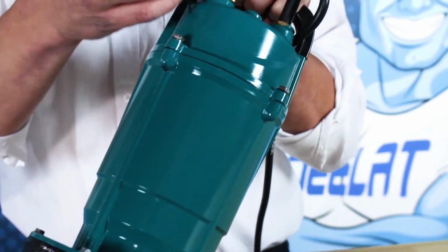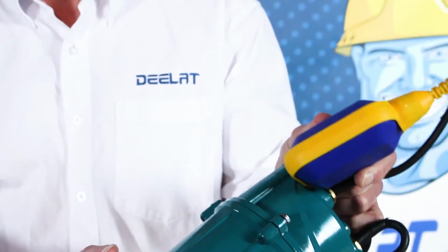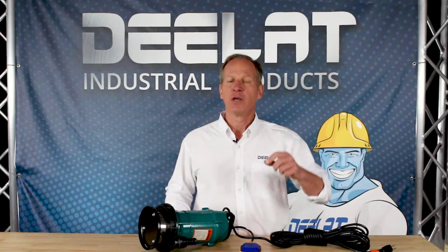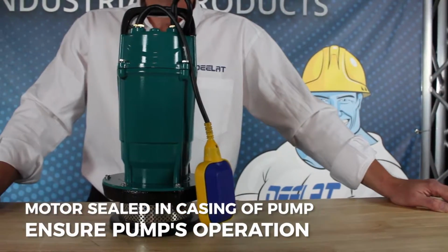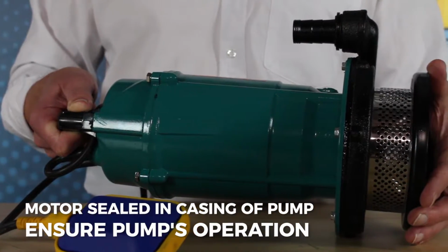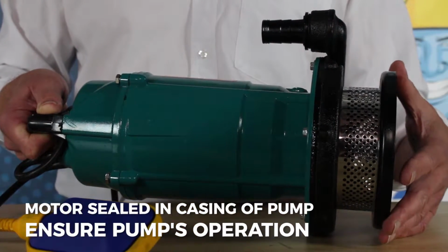Submersible pumps are more efficient and require less horsepower than jet pumps because they push water to the surface instead of pulling it. Submersible pumps have a motor which is sealed in the casing of the pump. This ensures that the water never touches an electrical component.